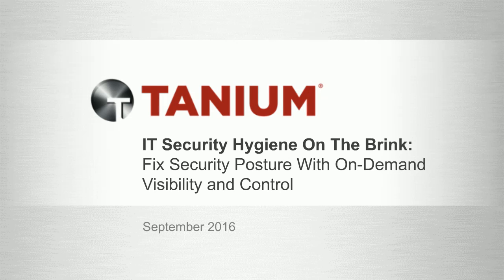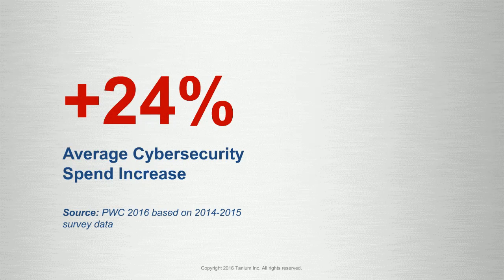So we're spending more money, but the effectiveness of that spend, the ultimate goal of which is to prevent breaches, reduce risk, and reduce cost related to preventing those breaches, is actually going down. So a few data points to support that fact.